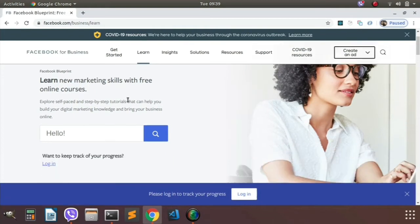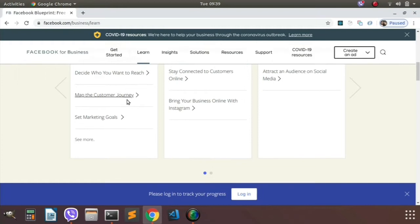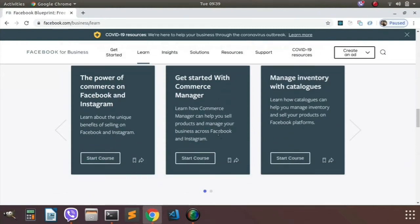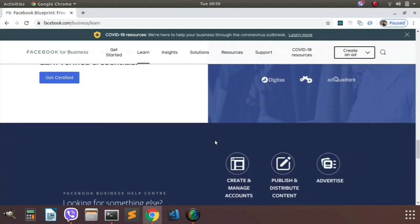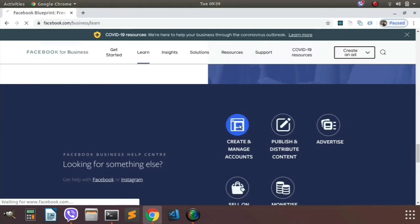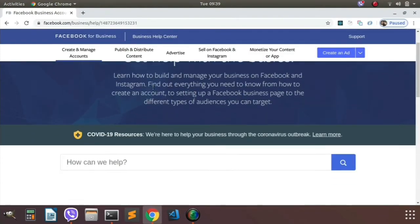Facebook Blueprint is a global training and certification program about marketing on Facebook and Instagram. There are three ways to learn with Blueprint. Blueprint e-learning is an online education program that teaches the best practices of advertising on Facebook and Instagram. Facebook Blueprint e-learning is a series of free, self-paced online courses and learning paths that you can take to learn more about advertising on Facebook and Instagram.